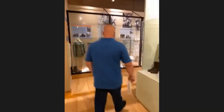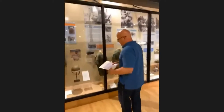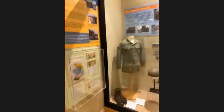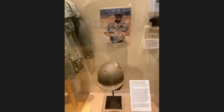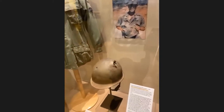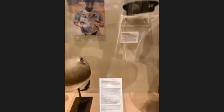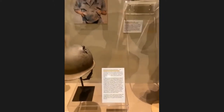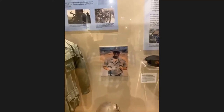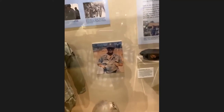So over here, here's one of the more interesting and sobering artifacts right here that Jim will show you. This is the U.S. Army helmet. This is the M1 helmet. It was used by Dennis Finnegan. He was born in New York City and served three tours of duty in Vietnam from 1966 to 1972. He was in the 101st Airborne Division.